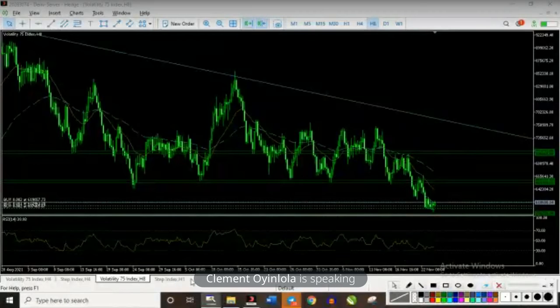Now for step index, I am staying away from step index for the meantime, not because I don't want to.